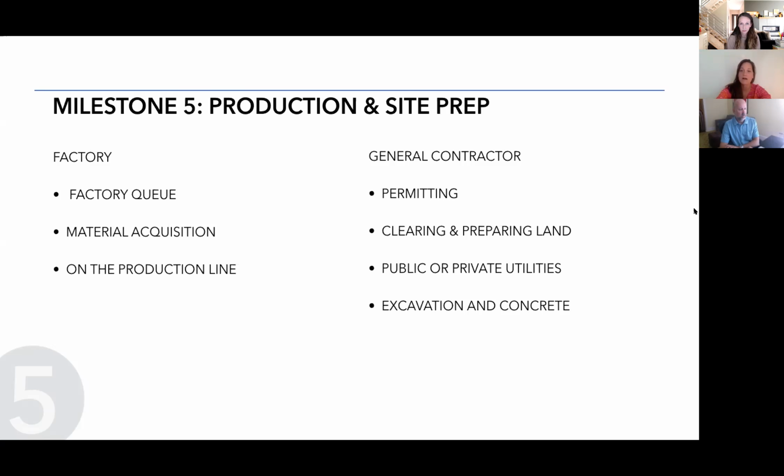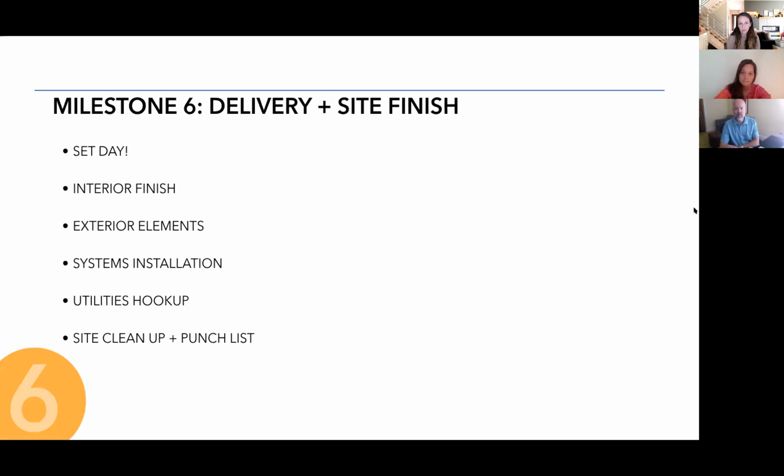At the same time, the site is being prepared and the foundation is being poured. So this is one of the big aspects of what helps truncate that timeline when doing offsite construction, is that you can do these two things concurrently that typically will have to happen in sequence on a site-built project.